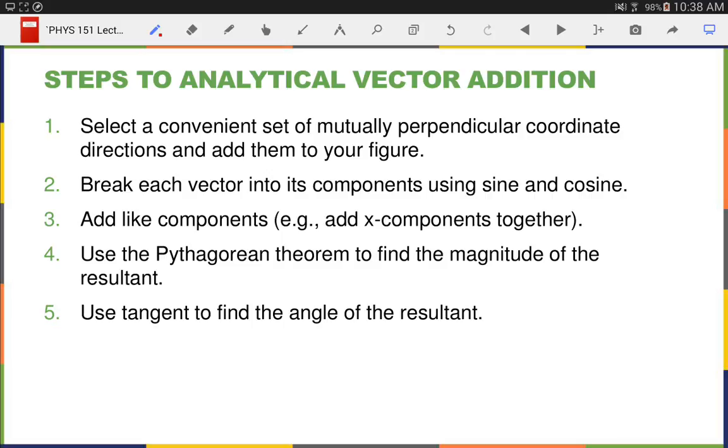That's why for the Flip Friday thing we did, I instructed you to rotate the picture so that the vector VA was along the x-axis. That just made it a convenient coordinate system so that it was easier to do the work. Then you break each vector into its components using sine and cosine.